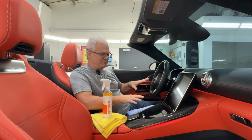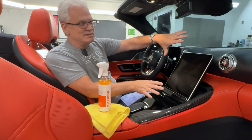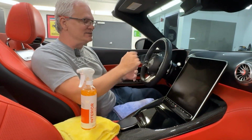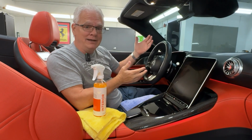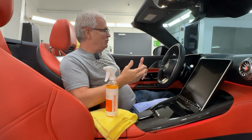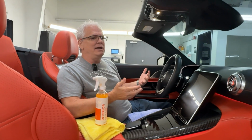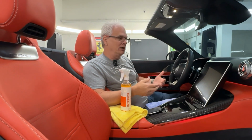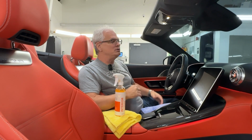These days we have so much piano black trim, carbon fiber trim, and these massive instruments here that you're going to get fingerprints all over, like this. It's all touch, so I'm going to be putting my hands all over it. And with this being a convertible, it's going to get a lot dirtier. So we want to be able to clean it up super easy, but not leave any streaks and smears behind. That's one of the big keys. With a lot of products on the market, you go to clean it up, you take a look at it, and you've got streakiness and smeariness. We want to avoid that.